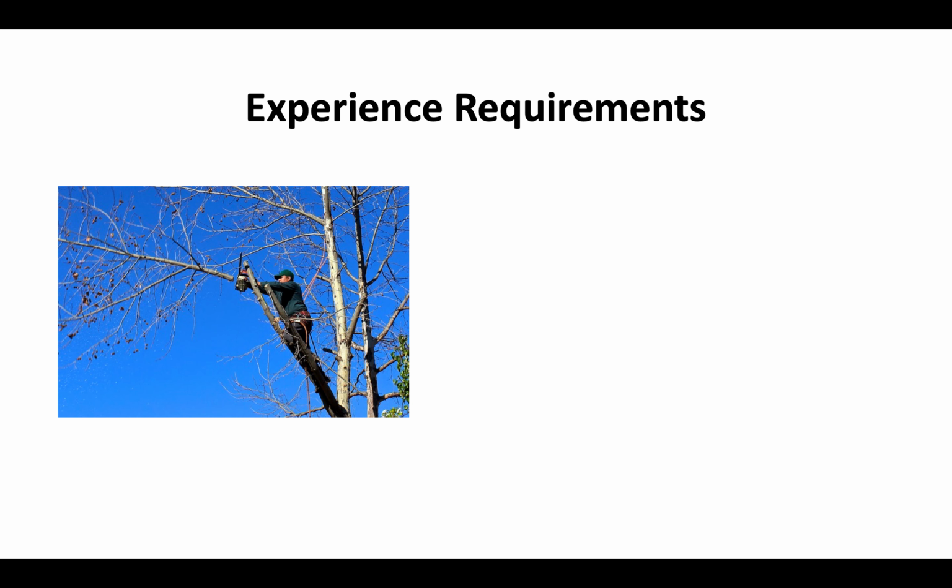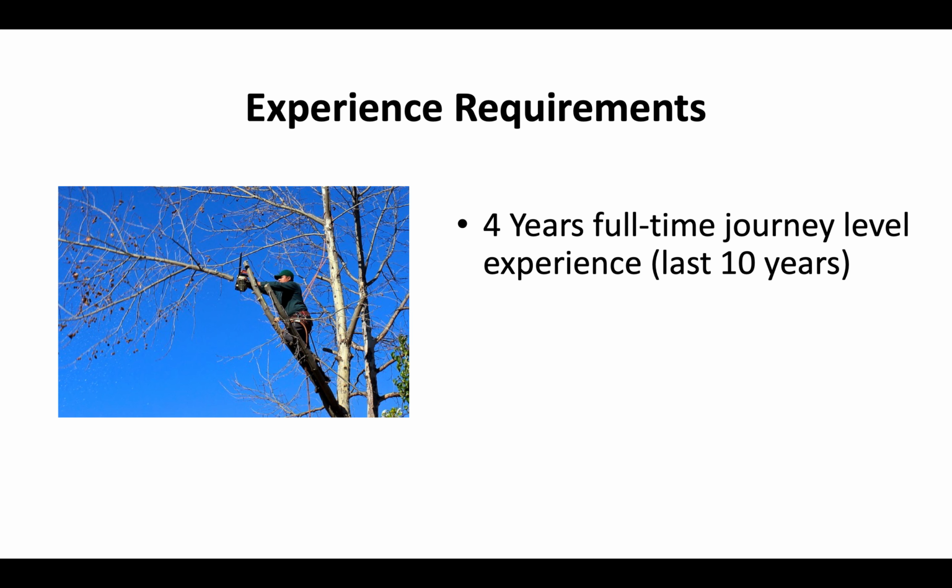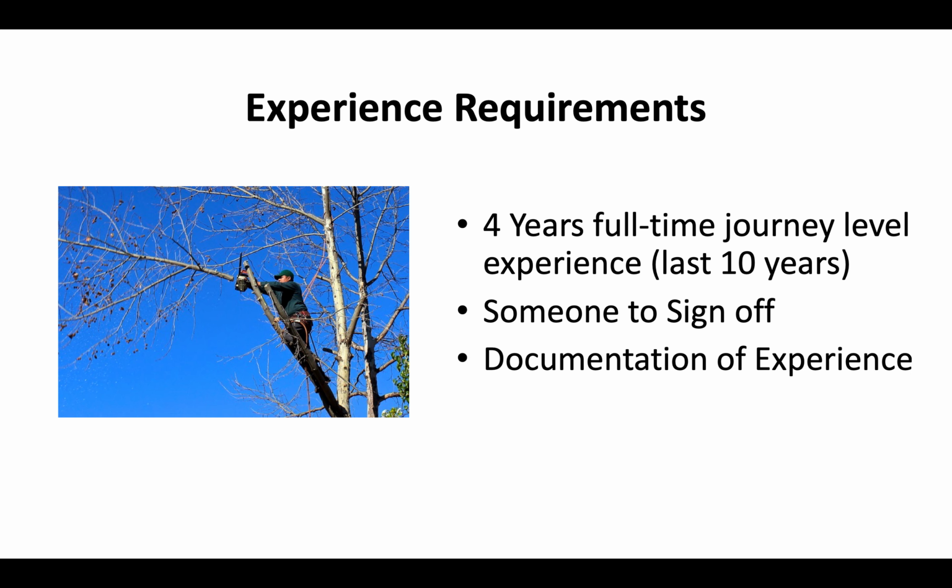Now, your experience requirements are that you have at least 4 years full-time journey level experience within the last 10 years. You've got to have somebody who can sign off on that experience. And you've got to be able to submit documentation to the CSLB if they ask to see proof of your experience.